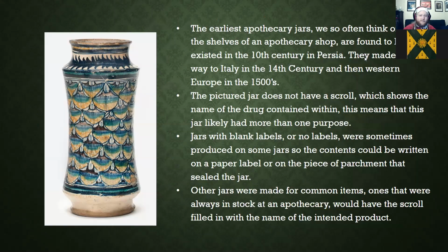So this is the type of jar that we most often think of when we think of apothecary jars. And these are the ones that you see in a lot of the middle to late period in the backgrounds of apothecaries. This is actually one that I have seen in person. Just so exciting. And so they made their way from Persia. Earliest we can find them is about the 10th century. And then they made their way to Italy in the 14th century, and then Western Europe in the 1500s.